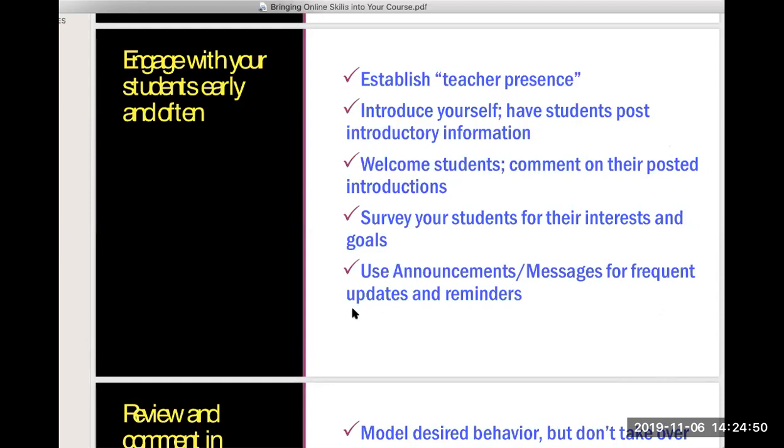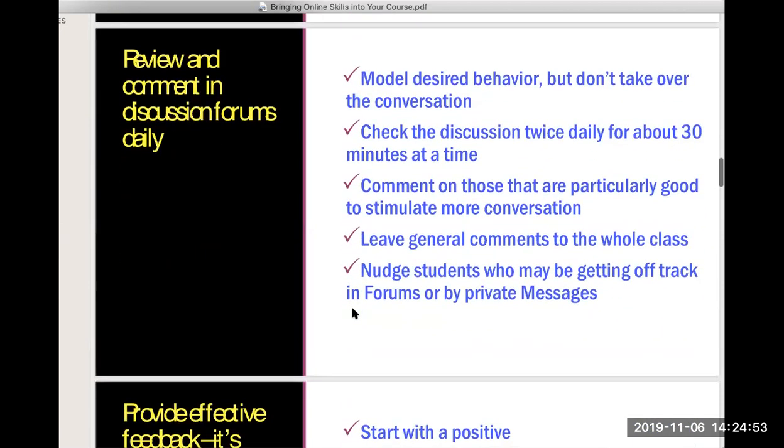Going ahead, you need to model behavior in discussions, but you need to not take over the conversation. It's a really tough balance with discussion forums because students need to know that you're there. I have had a professor say to me, I want to go to the grading page where it tells me the number of words that the student posted in the discussion. That teacher is not involved in the discussion, but he needs to be. Students need your feedback, but you shouldn't take over the conversation. It's not about you, it's about them.